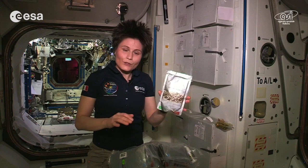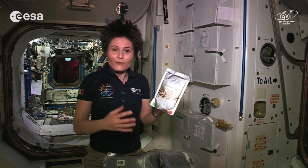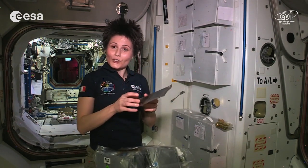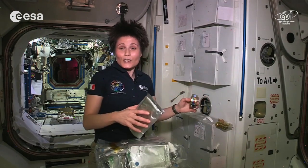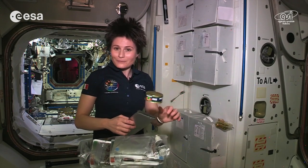Mackerel is a great source of healthy proteins, but also of healthy fats. Those fats that our body absolutely needs to stay healthy and in good shape. On board, we have different kinds of fish, which are great sources of healthy fat. For example, thanks to our Russian colleagues, we have sturgeon.